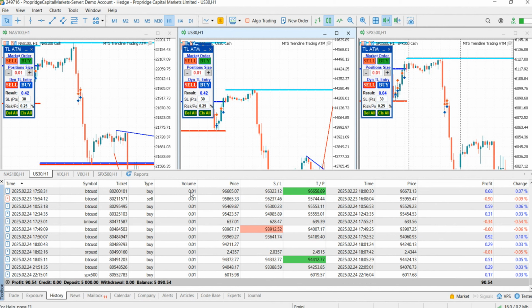I tried a small lot size and overall it was positive, and Bitcoin had the least spread and is suitable for scalping, and XRP, BNB and Solana had wider spread and not suitable. So it's a new experience and I just want to share with you.